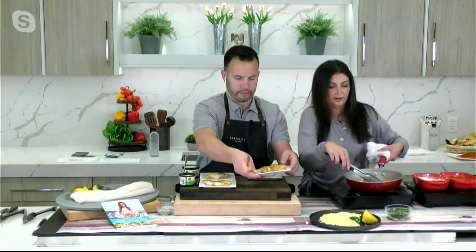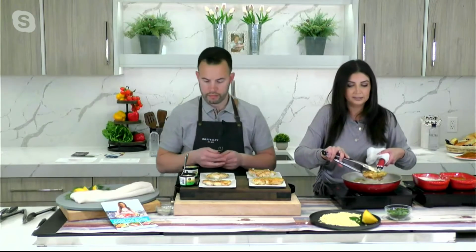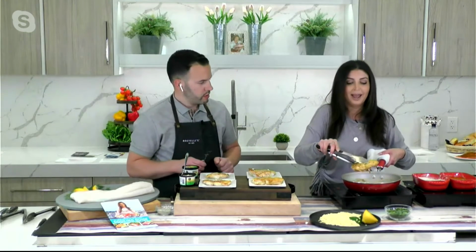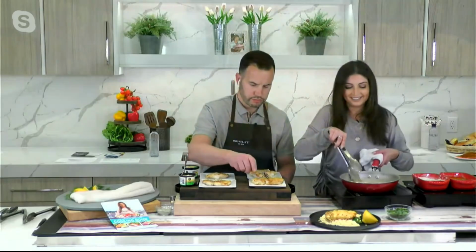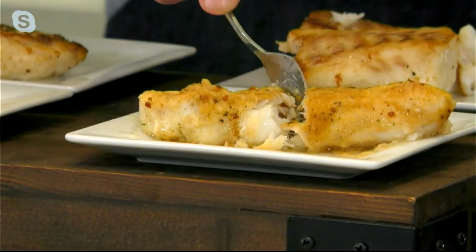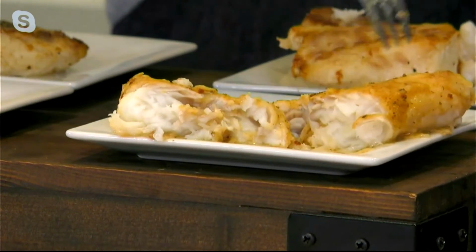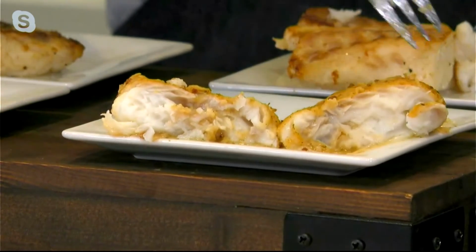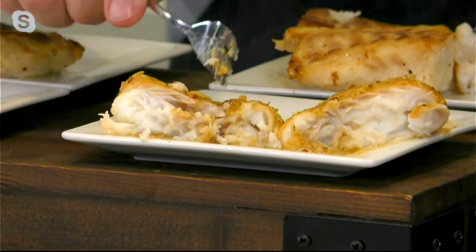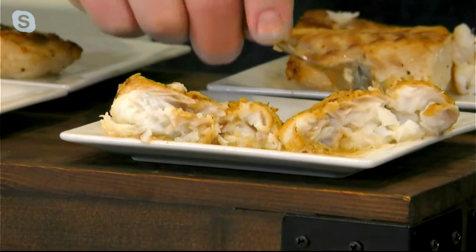Great. But do you see how simple that was? It's one pan, not a lot of steps, not a lot of cleanup, and it's seafood. And I always say seafood should be simple. So go ahead, you can cut into that. Right? It is beautiful. Isn't that great? And it's just so flaky, right? It's so mild, but again, it's just so tender. I mean, it's falling apart. It's so tender, right? Look at this.